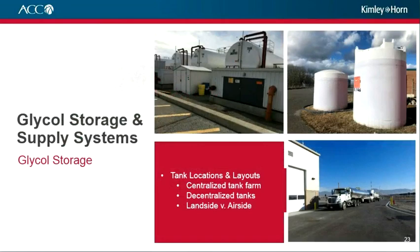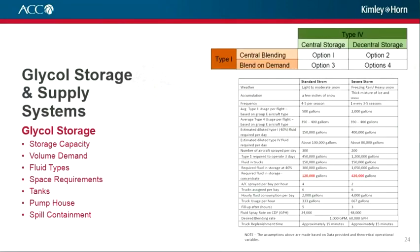And then finally, location of these farms or tanks, landside versus airside. There are pluses and minuses to each. Landside tank locations would most likely lend themselves to better supply, i.e. you don't have to escort your supply or delivery in through secure gates, offload, and then escort them out. Airside located farms would also lend themselves more to refilling operations for your de-ice trucks. So let's dive into some of the variables that may impact the decision-making process for storage.